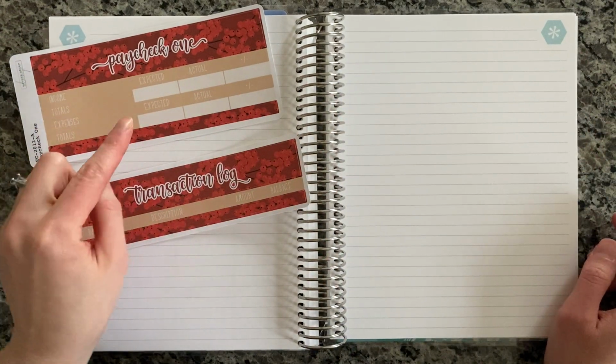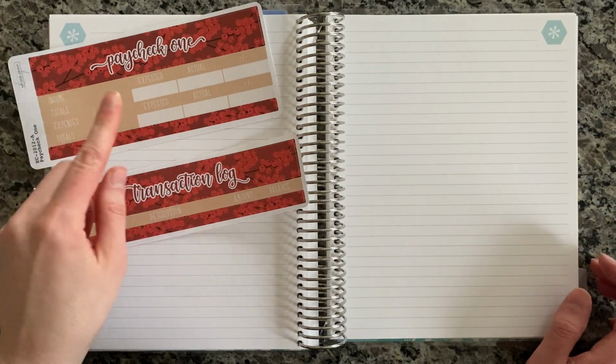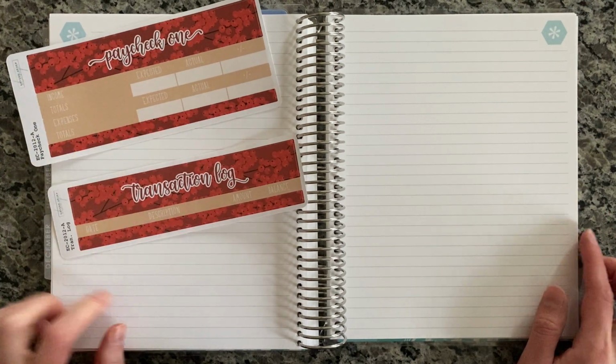Today we're going to be setting up Paycheck 1 in my budget planner. This is Paycheck 1 for December, so this is the last month that we'll be using this budget planner.